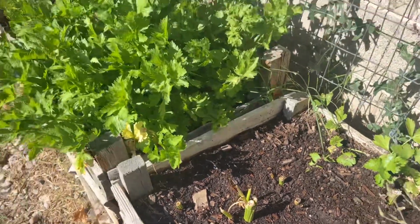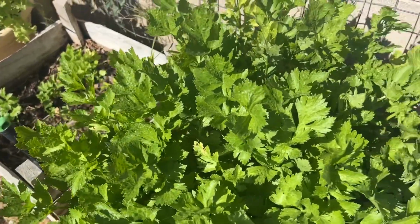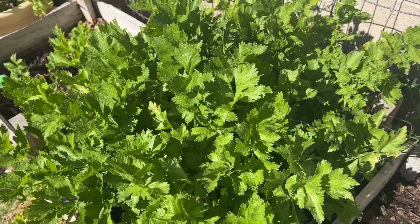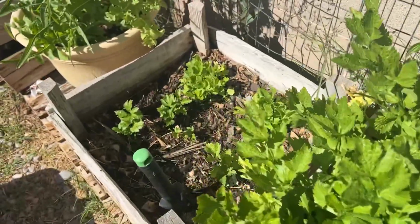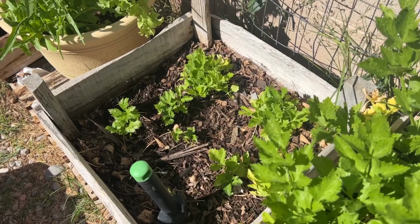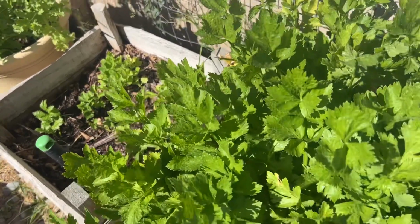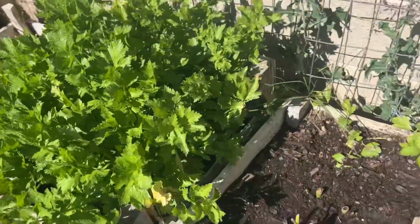And I have so much celery now with this celery that I planted in the spring, and then I planted this celery. These are just volunteer celery I found throughout the yard. So I have 2 pots of celery. I'm not going to worry about this celery here.